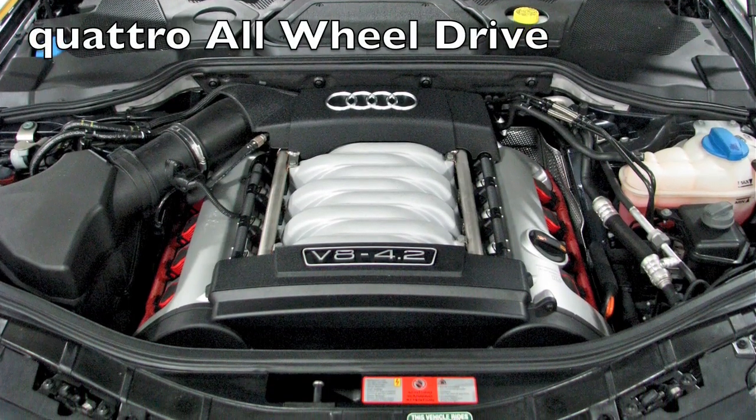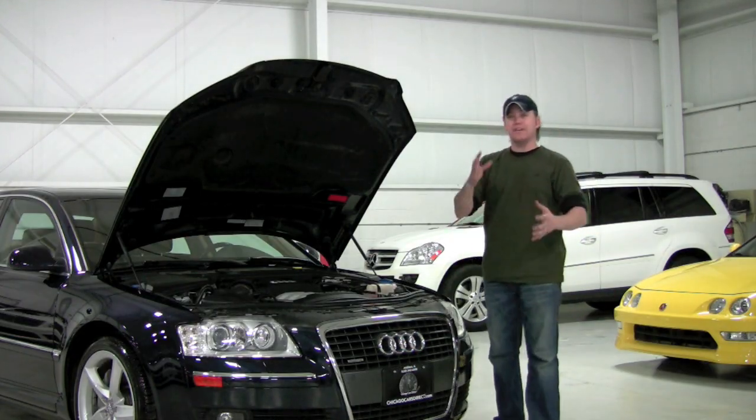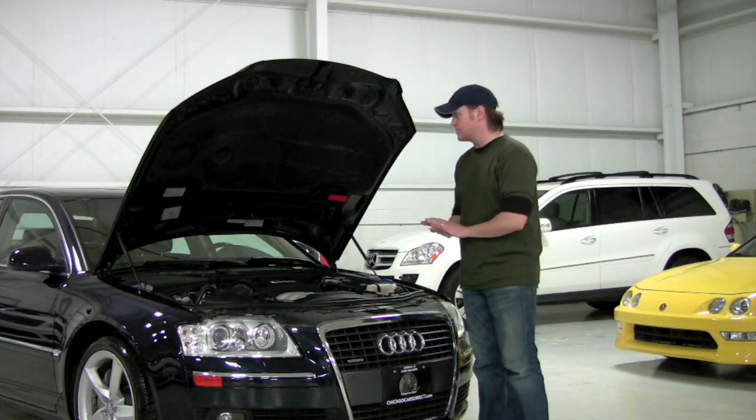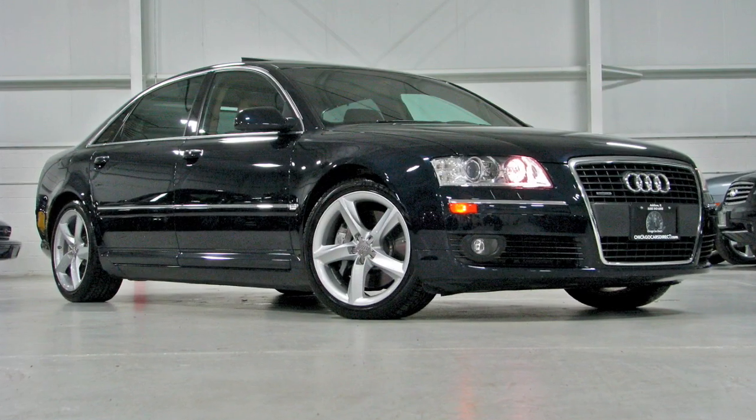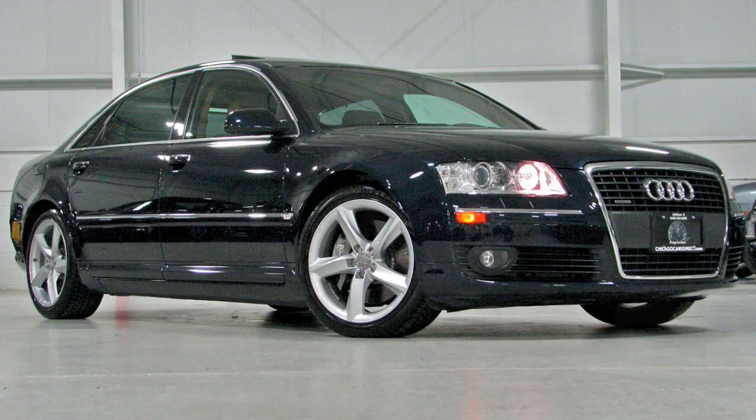This car is built on an aluminum frame. What that does in benefit to the car is it's probably 500-700 pounds lighter than any of its counterparts, which makes it a much more nimble sedan. You don't really feel like you're driving a long wheelbase. You feel like you're driving a much smaller car.